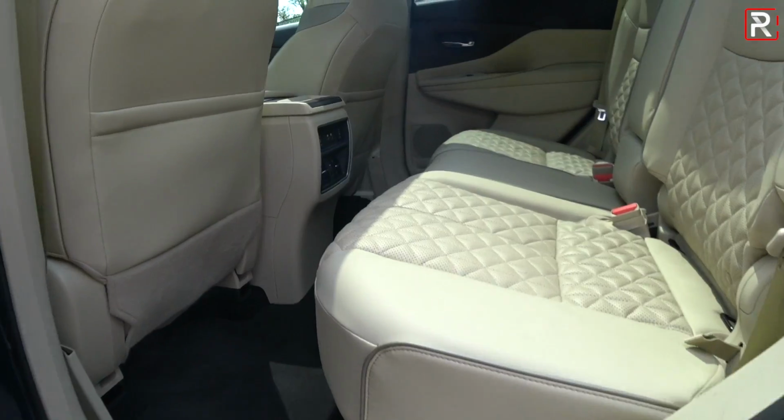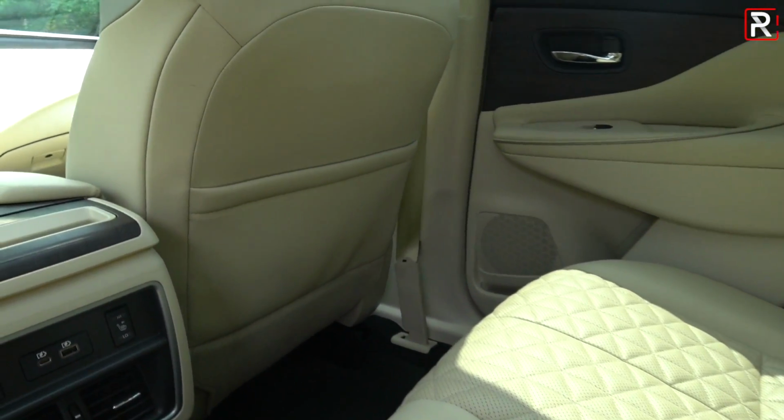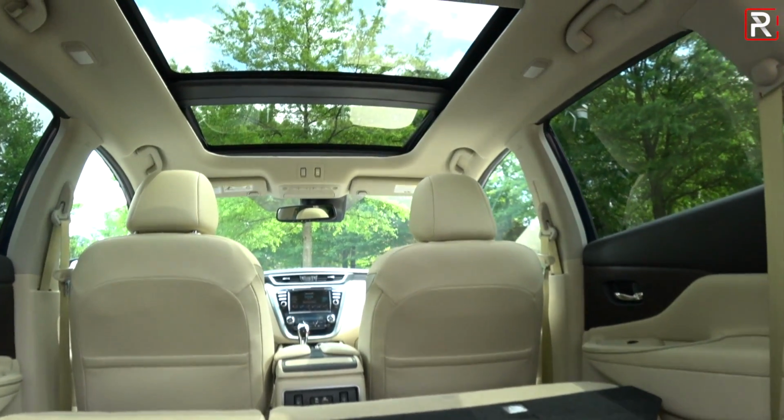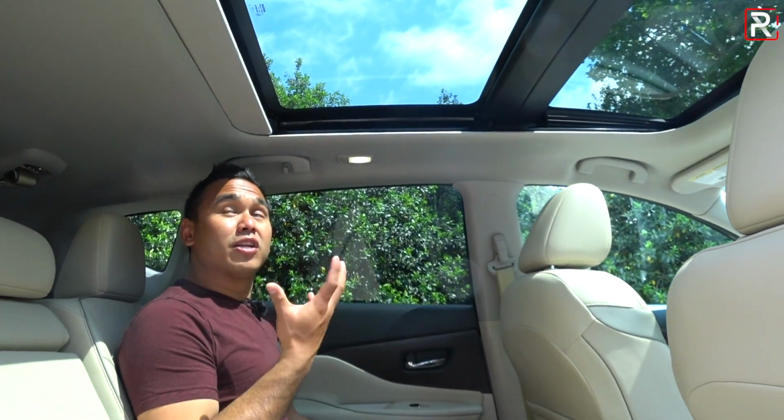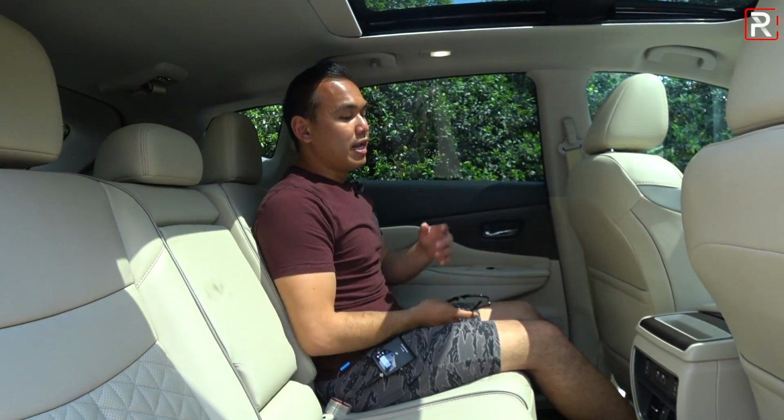This is more than the Blazer, and really you have a really nice amount of features back here and openness and airiness. I especially like the panoramic sunroof that lets in a lot of light. It's not quite as big as some of the competition like the new Blazer, but it does brighten up the cabin.